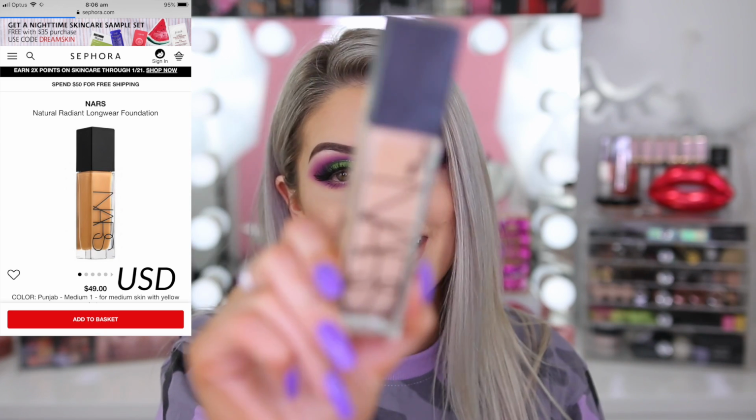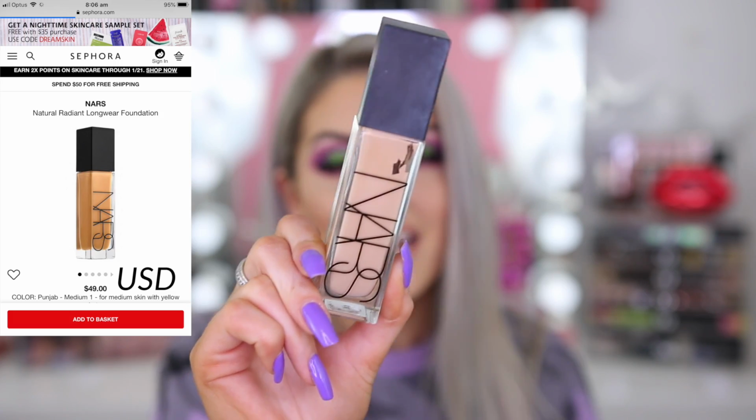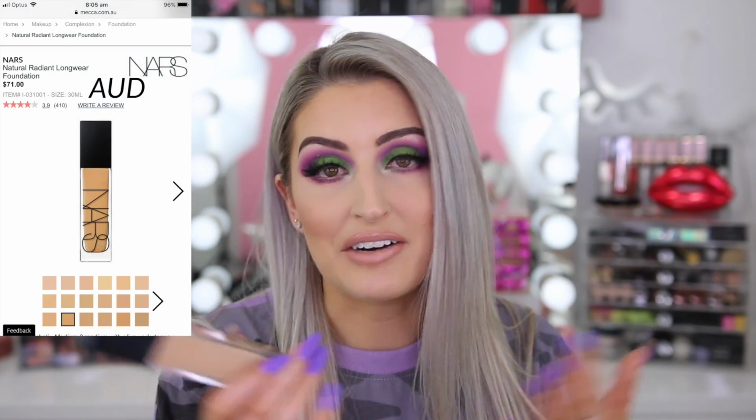So if you guys watch my 2018 Holy Grails, then you already know what my number 1 foundation is, and that is the NARS Naturally Radiant Long Wear Foundation. Now this is just a gorgeous foundation. I really can't fault it.